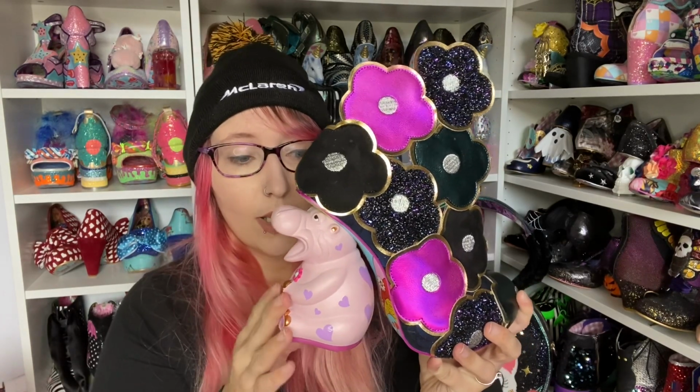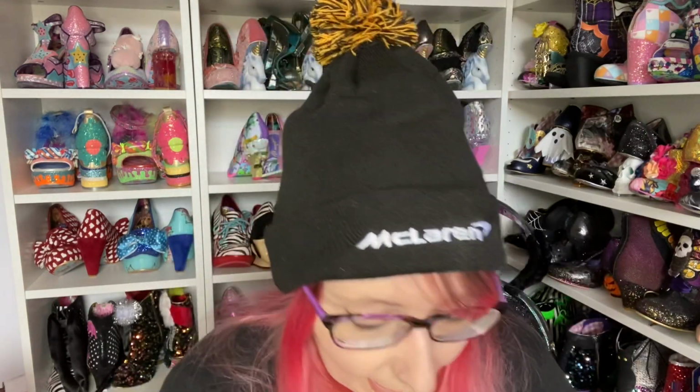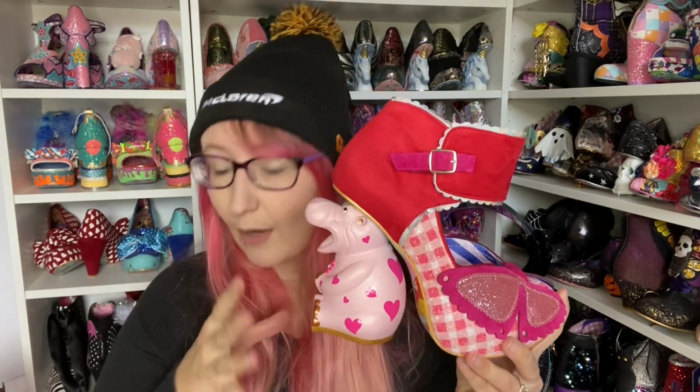But overall, true to size. I would maybe consider sizing up if you've got particularly wide feet. Mine are not that wide, so they felt fine. I think, to be honest, they'd feel absolutely fine on a longer wear, just obviously be a little bit more mindful when it comes to that. The second pair we've got were these, if I remember correctly. Out of all three of them, these were the most comfortable.